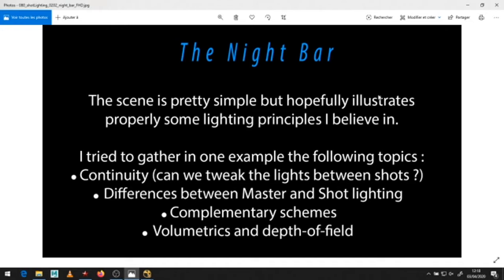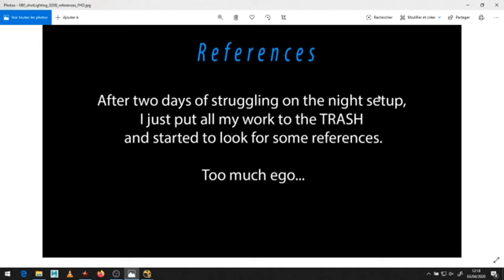Okay, lighting principles, it's chapter 6 in my book, if you don't know about it. So, I try to gather in one scene, okay, one scene guide, one example, the following topics: continuity. Can we tweak the lights between shots? Differences between master and shot lighting, complementary schemes, and volumetrics and depth of field, okay? So references, okay, we should always start with references, okay?